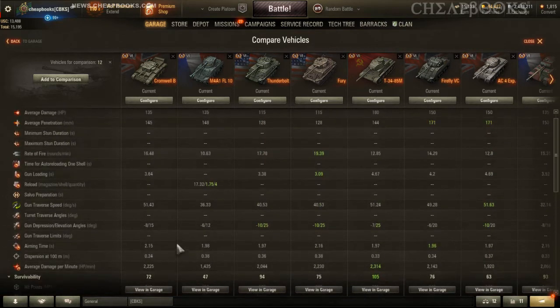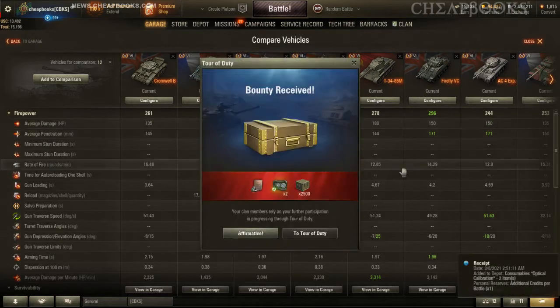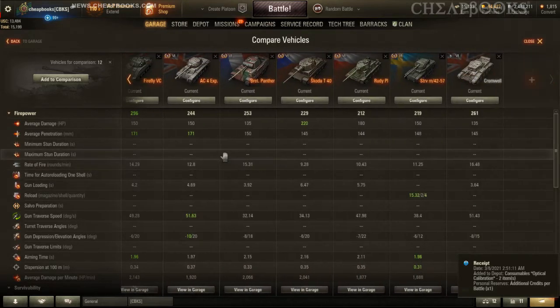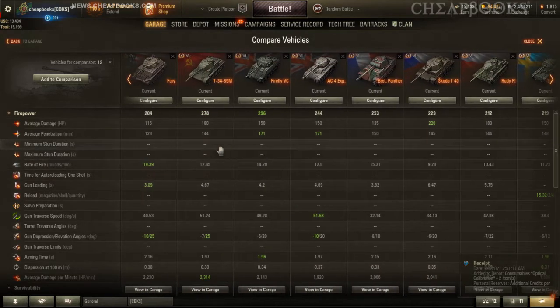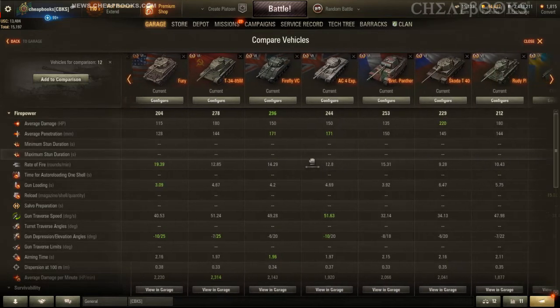And the amount of damage it does is only 135. It's not a lot of damage. You're going to get a lot of low rolls. I do enjoy playing the Cromwell. It's very fast is the reason why. The reason why they do play it in these 7 versus 7 battles is because of how fast it is, and that's where speed is more important.